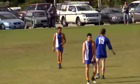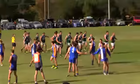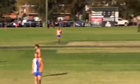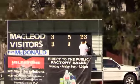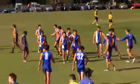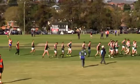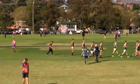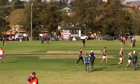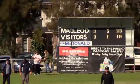That's an important one. Right on that siren, as Tom said, it was a crucial 50-metre penalty paid right at the death of that quarter, and it has resulted in, I guess, the ultimate prize for Macleod as they go in with just a 4-point advantage at quarter time. They're 3 goals, 5-23. Greensborough's 3 goals, 1-19. The goal kickers for Macleod, Shane Doherty's got 2. Nick Lynch has 1, the first goal of the game. Josh Grubb with all 3 goals in that term for the Greensborough Football Club.